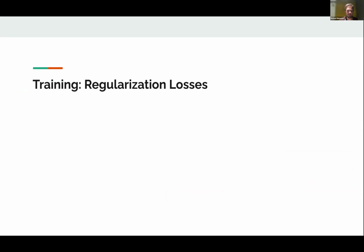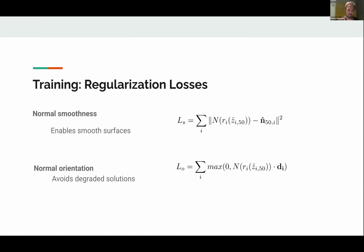So we already touched on the normal smoothness loss that we incorporate to get smooth surfaces, and we further adopt one additional loss, which we call orientation loss. It says that all cameras from where you train are outside of your object, right? No camera is located inside your object. And this means that you can make the constraint that the dot product of the normal of the surface and the viewing direction should always have a certain angle, pointing outwards. And this avoids some degenerate solutions, especially in the beginning of training.